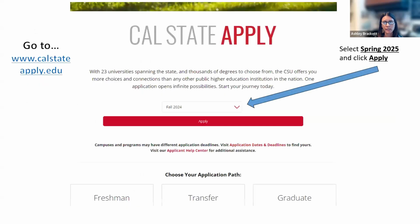So when you go in to Cal State Apply, this is what the homepage will look like. Obviously, right there it says fall, but you'll select spring 2025. This is where I was talking about. You can select application dates and deadlines. You can see who's open there, and then it will show you the deadline. So some have a September or even October deadline to give you a little bit more time. And you can always apply to some now that have maybe the August 31st deadline, and then come back and decide to apply to other ones at a later date. You can definitely do that.